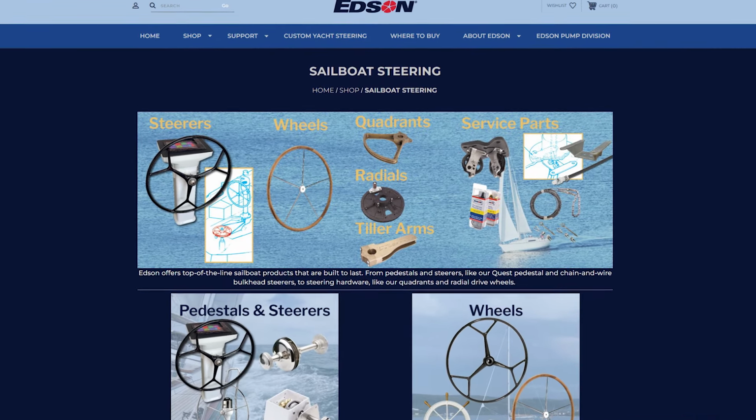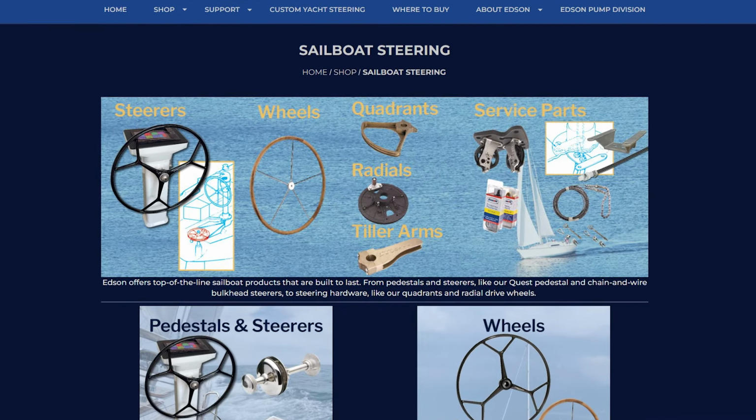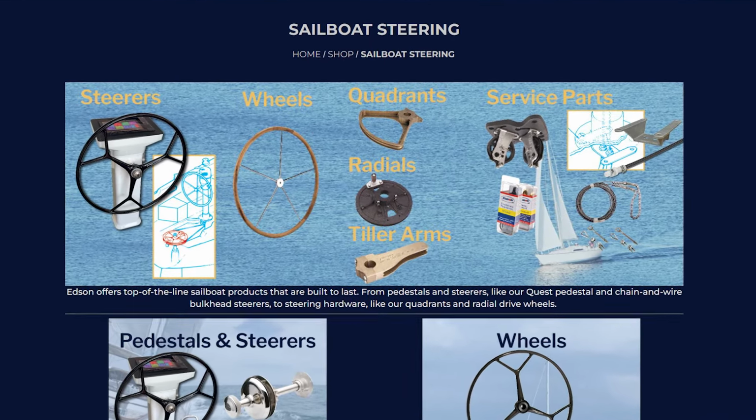Now, switching away from Edson, the people who basically make every steering pedestal for most boats, is a daring move. Edson is easy to get parts for anywhere in the world. And Butler Explorer, I've never heard of them. A Google search revealed no company website, no information at all. What is Butler Explorer and where can I find parts if this thing breaks?